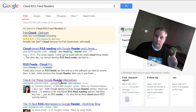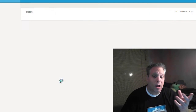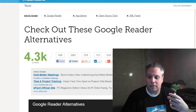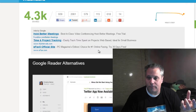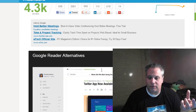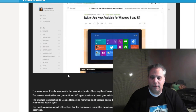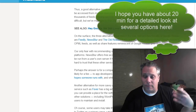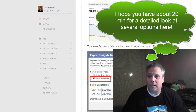Here's the difference, though. All these other articles you're going to read are going to talk about the alternatives, and they'll give you links so that you can go check them out on your own. Mashable is clearly featuring Feedly, which is probably one of the more popular alternatives that people are running to. But it's a very different interface than Google Reader was. So the difference here is I'm going to give you video. I'm going to walk you through some of your choices so that you can see it very visually and decide.